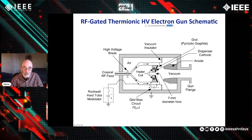There's a coaxial RF feed to bring the RF signal from our RF amplifier source through a coaxial structure and on into the cathode grid gap. This is actually a very bad match, so we have to do some matching in the feed to try to maximize the RF electric field in this gap. There's a grid bias circuit operating at up to a few hundred volts to negatively bias the grid, so it suppresses the emission. And there's a Rockwell hard tube modulator that produces 35 or 36 kilovolt electron pulses at about a 15 microsecond flat top pulse to drive the gun. And that's how we can do our diagnostics.